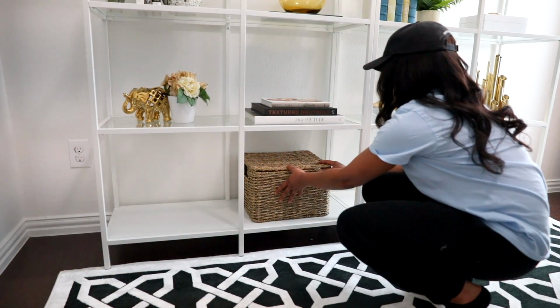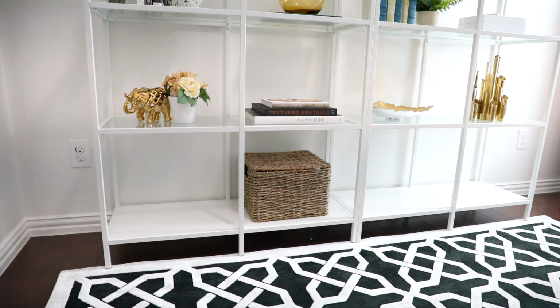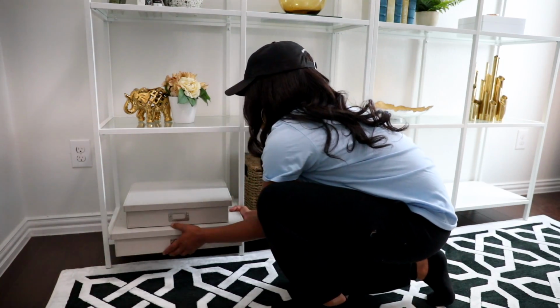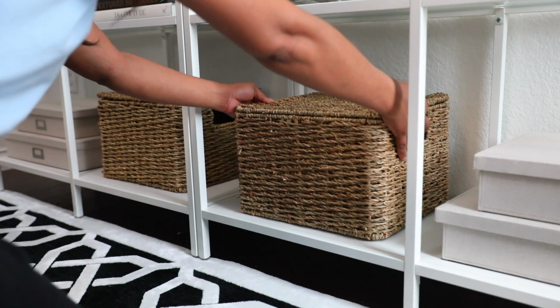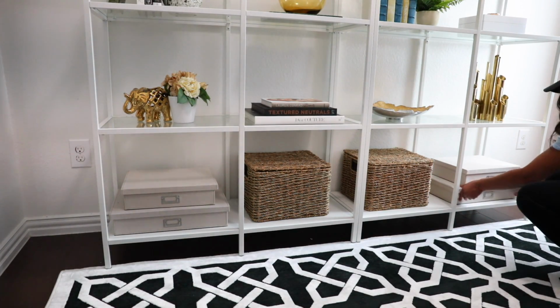Not only do I want my bookshelf to be aesthetically pleasing, but I actually want it to be functional. So I'm adding in some storage wicker baskets, and they have lids on them. That way, if I have any junk that I need to hide, any supplies, I can put it in there. And then I also have my document holders in 2 different sizes stacked on top of one another, which looks great and is also going to hold my important paperwork.